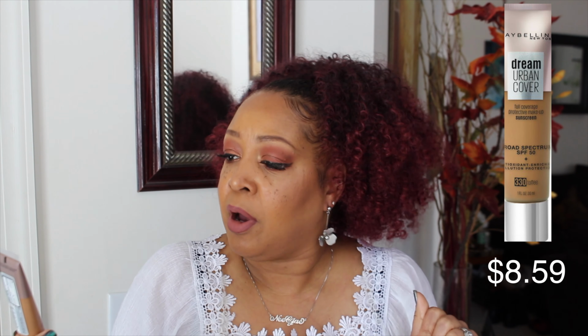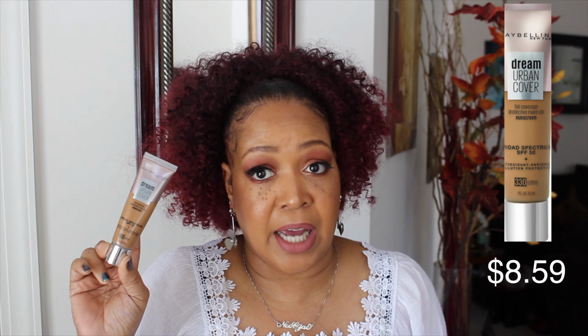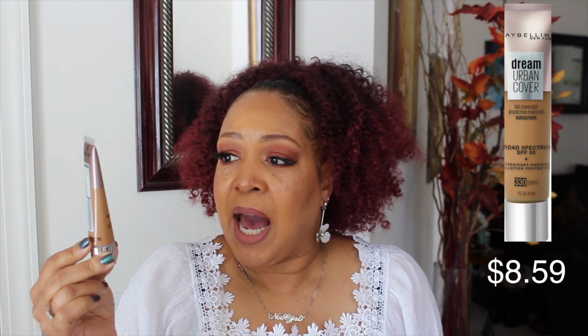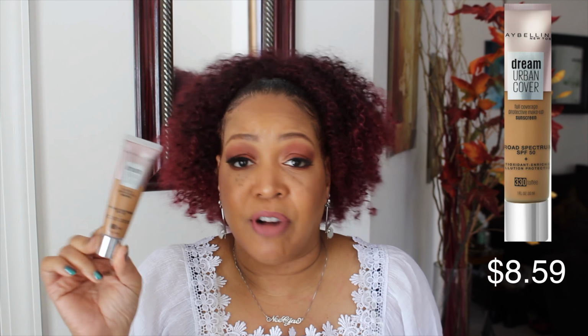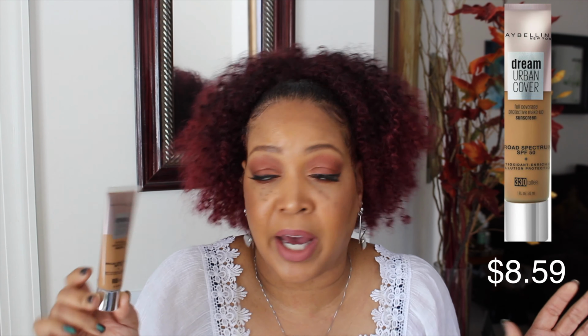Now an affordable foundation, and this foundation is the Maybelline Dream Urban Cover Foundation. I am in the shade, what is it, 330 Toffee, and this has an SPF of 50 in it as well. This is a really good foundation. I really like this one a lot. It surprised me to be a drugstore foundation. I'm telling you, they're stepping up their game. They coming for us, okay?